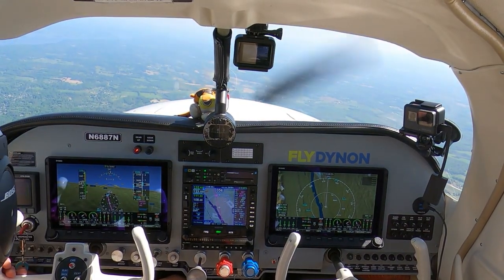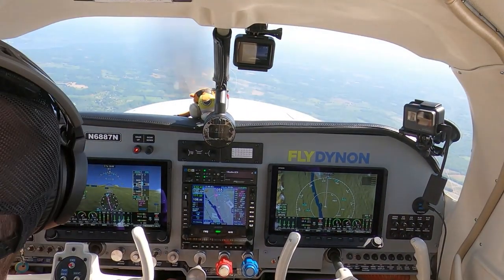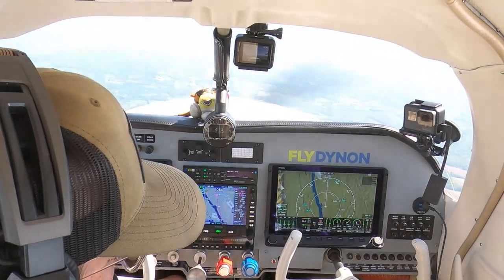And approach via Sierra has field in sight. Commander 380, roger, radar service terminated, squawk VFR, change advisor frequency is approved.